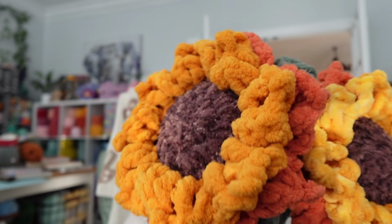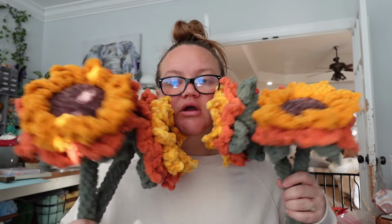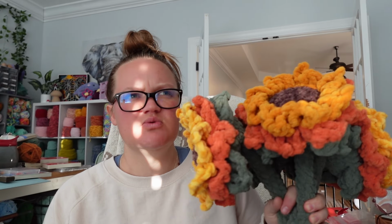So $32 a piece. I finished 6 of them. So we're looking at $192 for these guys. And then to recap everything I've made for this week, we've got 4 of the heirloom sunflowers, and I sell these for $25 each. I feel like I could go a little bit higher, but I'm going to stick with $25. So that's $100 worth of inventory right there.